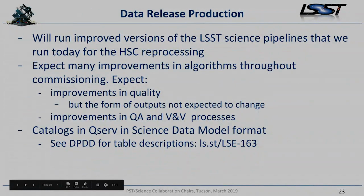We expect to be serving these catalogs, the catalogs that are produced in the data release processing, in the science data model format in the Qserv database. And again, I refer you to the data products definition document, which has a full description of the schemas for all these data products.